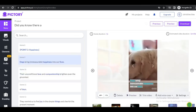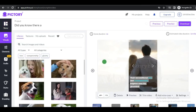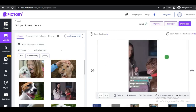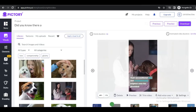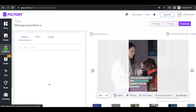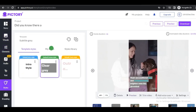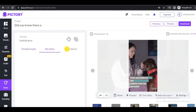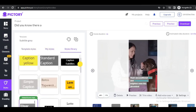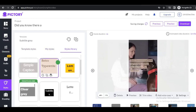So if you need to change your scene, just click on the visual button. And look at that. You've got a lot of footage to work with. I'm just going to click here on the video I want and boom, I have it here already. That was easy, guys. So two things I'm going to do right are, I will change the text style for this scene by clicking on Style, then Style Library, and select Retro Typewriter, just to show what's possible with the Pictory. And if you noticed, it's just background music playing.